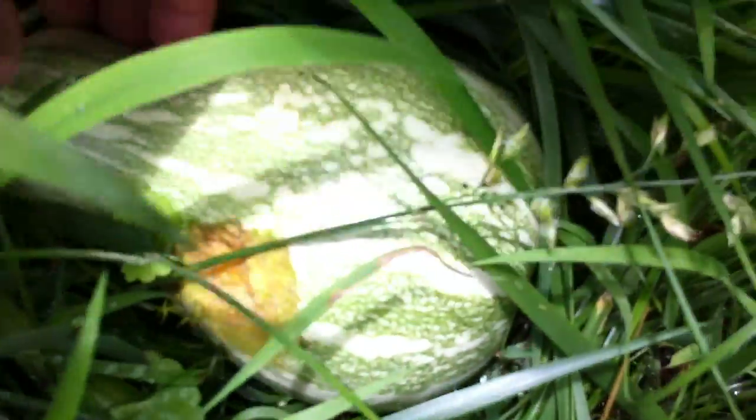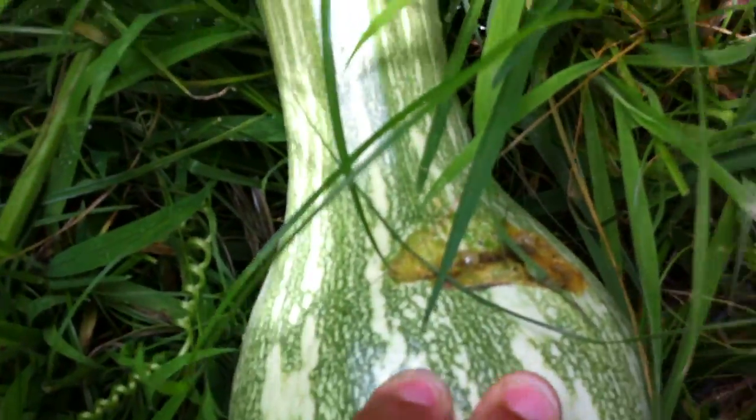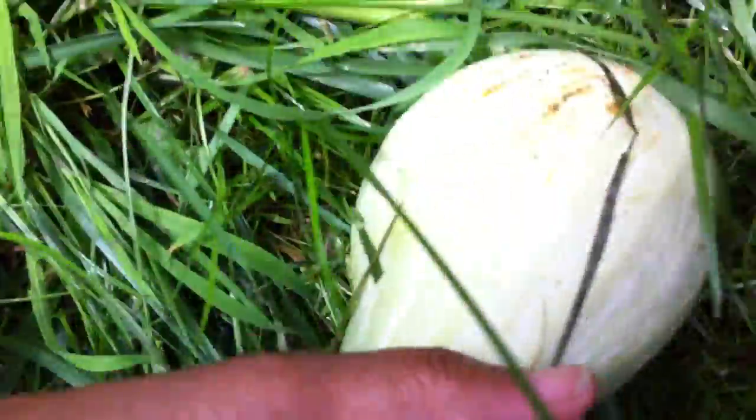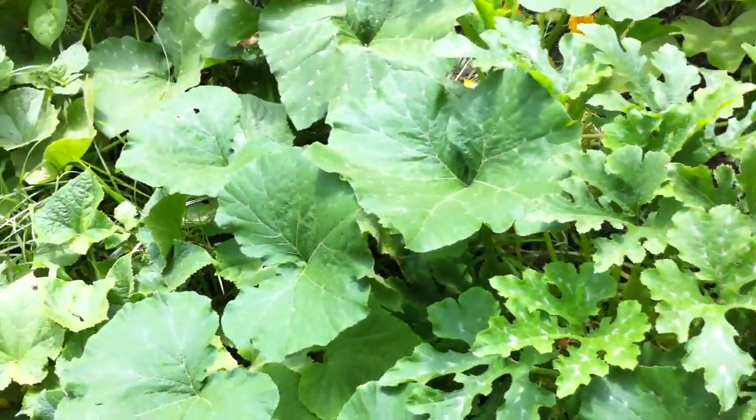Alright, so you see this one right here? Something has come over here and gnawed on these too. So I'm just going to go ahead and remove them, and I'll put them over here. So whatever's been gnawing on them, it can continue to gnaw on them, and maybe it'll stay away from the rest of my squash.